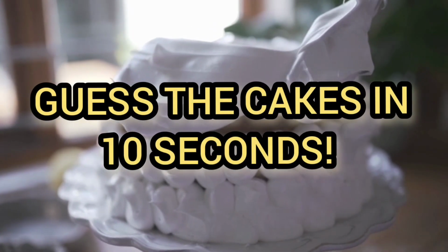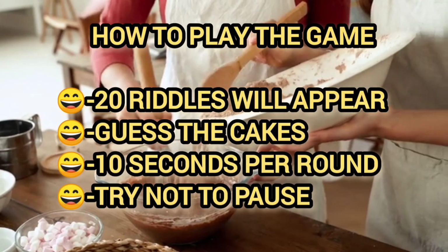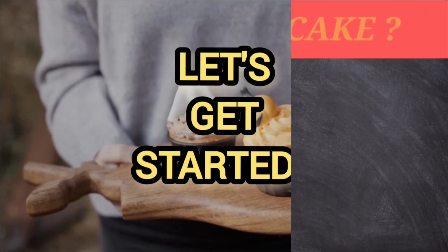Guess the cakes in 10 seconds. How to play the game? 20 riddles will appear. Guess the cakes. 10 seconds per round. Try not to pause. Let's get started.